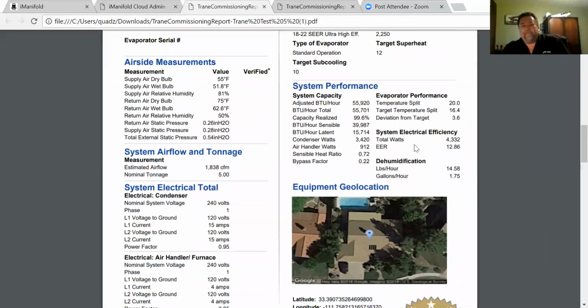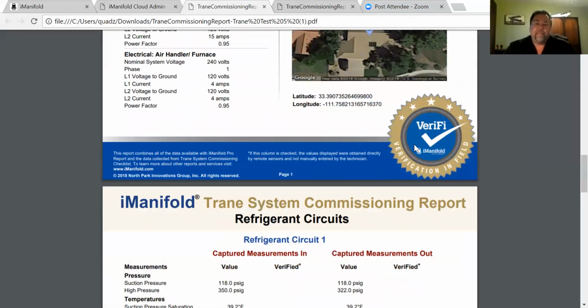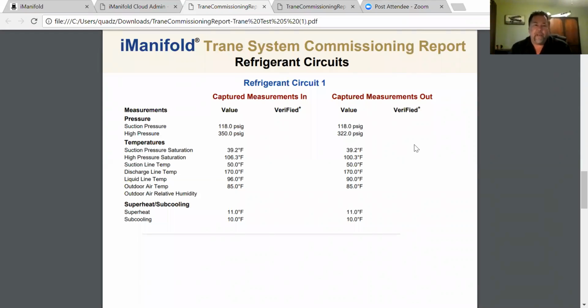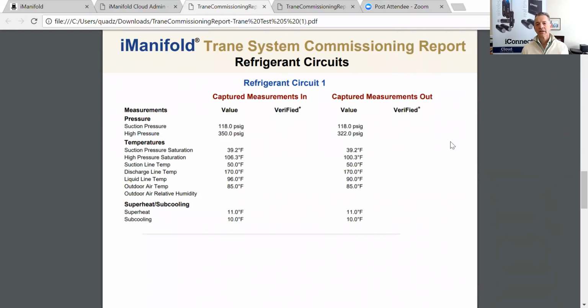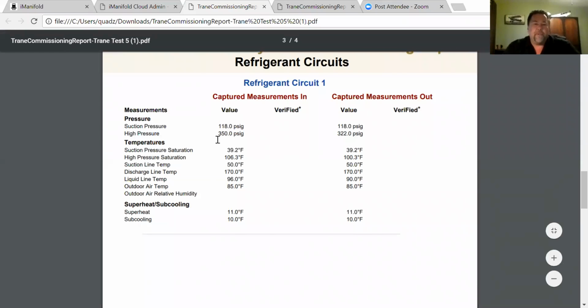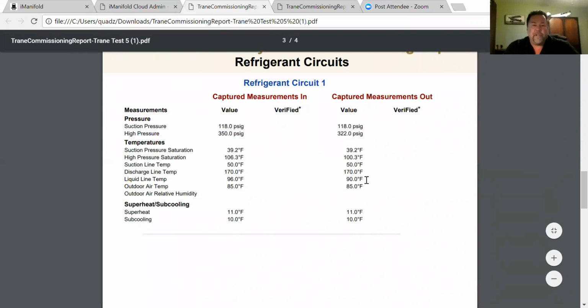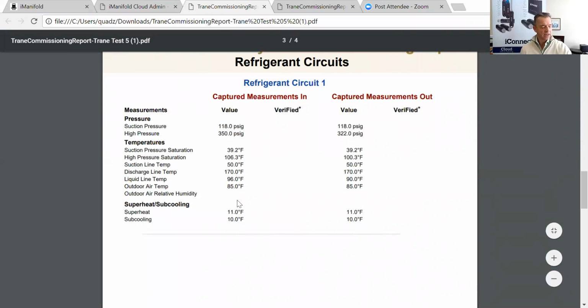Well, it depends. Sometimes they'll recommend that you run the equipment after install for 12 hours before you take any of these. When I select measurements out, it gives me both. Okay, cool. We can see the little changes we had made to the system. Remember, we were at 350 on our high side, now we're down to 322. Our saturation temperatures we changed, as far as our targets went.